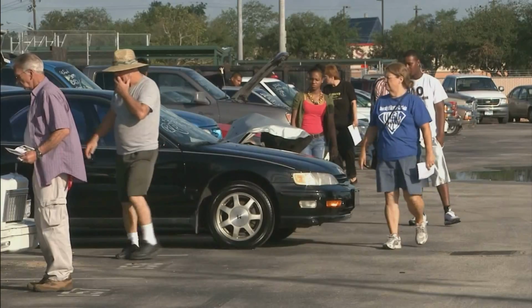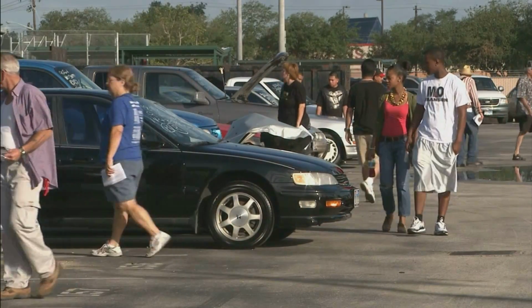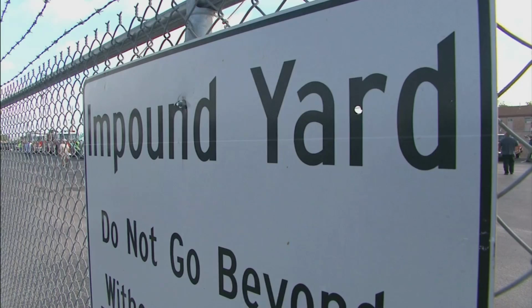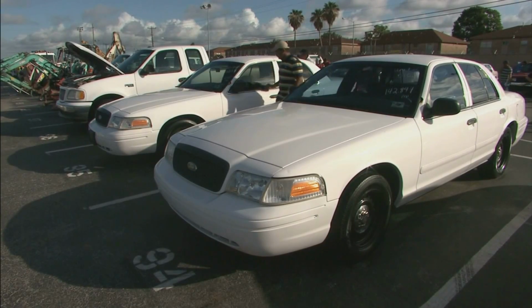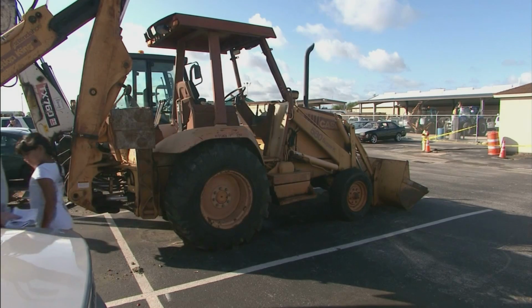At our auctions, you can expect to find the abandoned side, which includes trucks, trailers, boats, cars, motorcycles, four-wheelers, anything that the city picks up. Then on the city side, you can expect to find any city surplus that we're getting rid of. Fire trucks, police cars, regular cars, backhoes, any kind of city equipment. There's two reasons. One of them is it's a revenue source for the city, and the other one is to get rid of the junk vehicles that are found around the city.